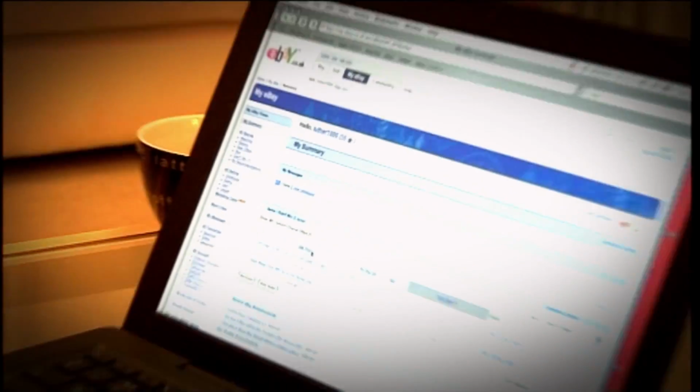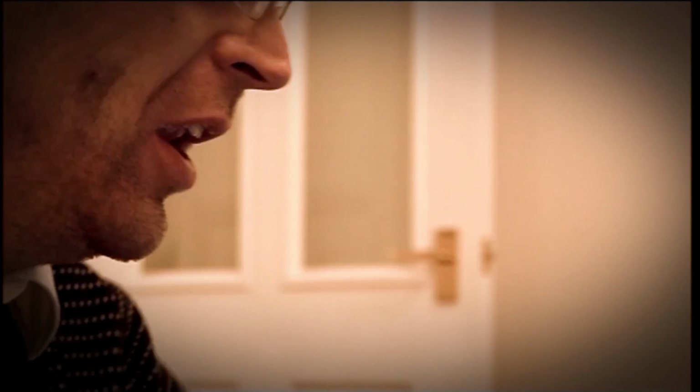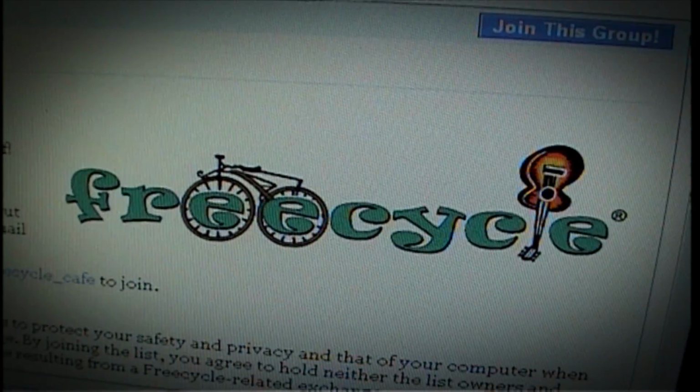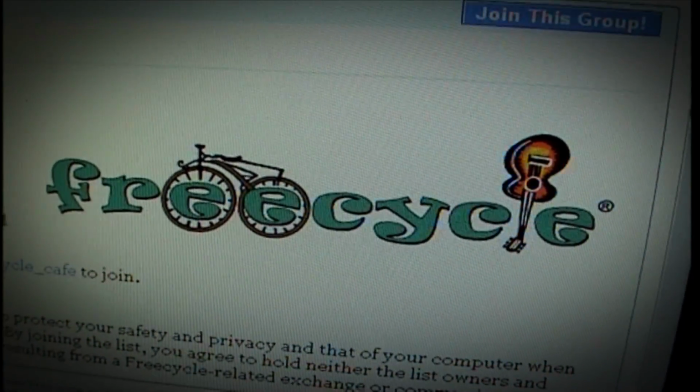Meanwhile, back at my new pad, things weren't going as slickly as I'd hoped. I'd lost auctions on eBay, and by lunchtime I'd managed to buy the grand total of 0 gadgets. Ah, look, I was outbid on the PlayStation. It sold for £10.50. But then my luck changed, thanks to FreeCycle.